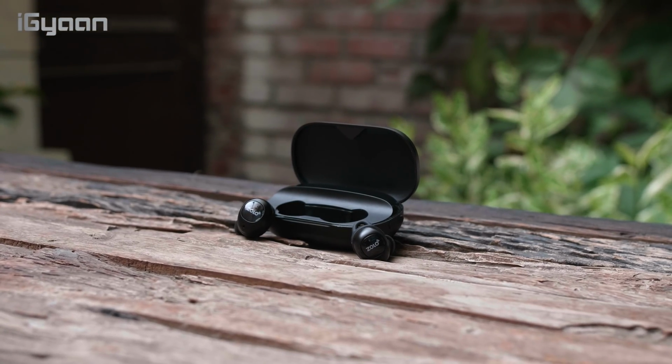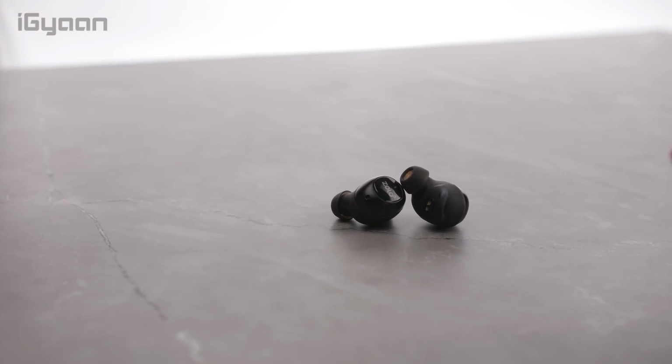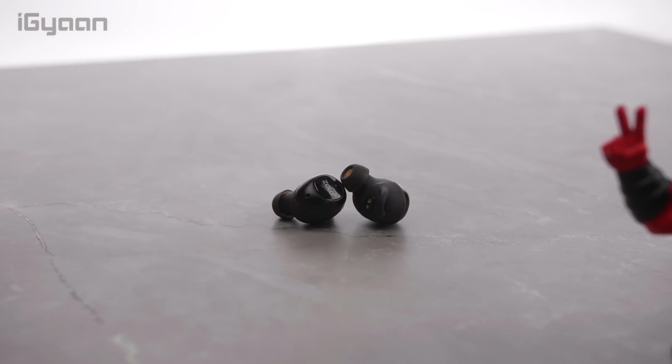Now, if you plan on using these for phone calls, they work well for phone calls. The incoming audio is really clear and sounds very natural, and the outgoing audio also, we found no complaints from the other end of the listening spectrum.